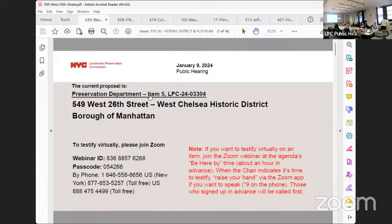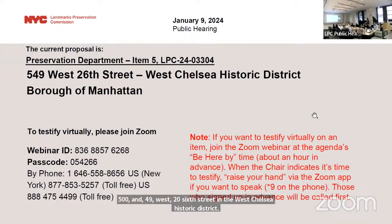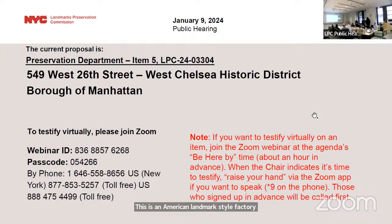All right, we'll move to the next item. Next item is public hearing item number 5, LPC 24-03304, application for a certificate of appropriateness, Manhattan, block 698, lot 6, 549 West 26th Street in the West Chelsea Historic District. This is an American round arch style factory building designed by Charles H. Caldwell and built in 1901. The application is to modify masonry openings, install storefront infill, remove paint, and replace windows.